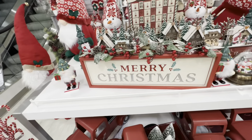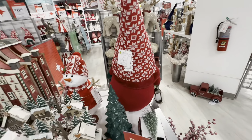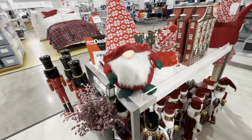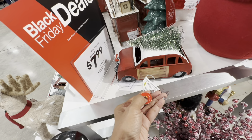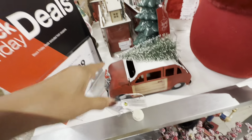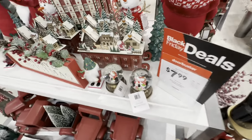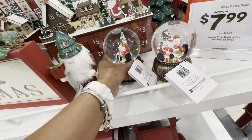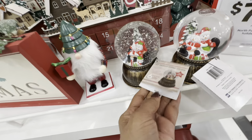Ooh, this is cute right here. Nice, right? The gnome is pretty. Oh, the gnome, $70 for this gnome right here. That's the back. Let me see the front of this. Okay, all right. Mr. Gnome. I like these little cars right here. Light up. Oh, the tree lights up. $44. And this house right here is $74. See right here? Let me see the globe. There's a price on the globe. Okay, $65.